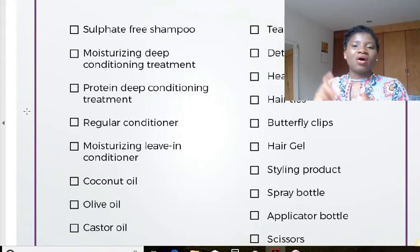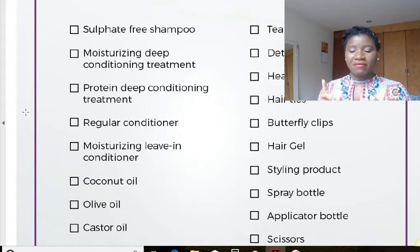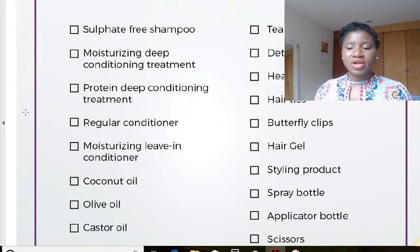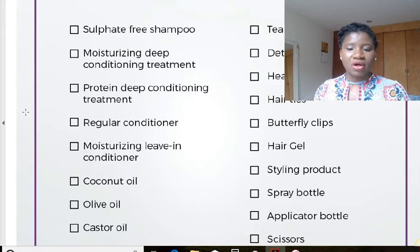So I'll mix olive oil, castor oil, whatever affordable oil. But I always have castor oil and olive oil in my oil blend for my scalp, because those oils are really great for dry scalp because they are antifungal.